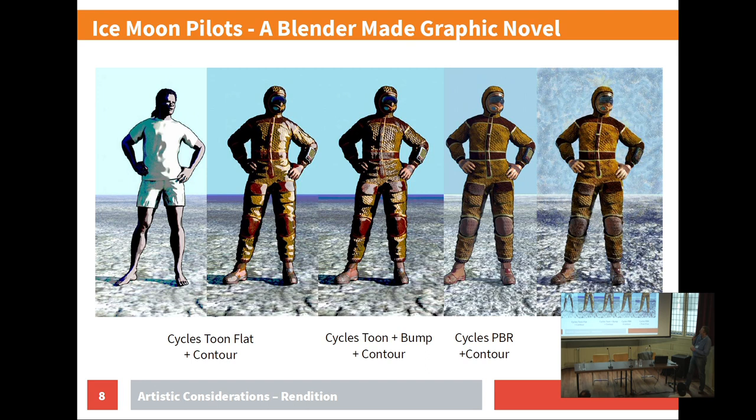Maybe, I mean, today with Eevee, you have this nice Shader to RGB or Shader to Color node that, when you put that through a color ramp, you get very good toonish shading. So there are more possibilities with the Eevee shader, but this node is not available, as far as I know, in the Cycles world. But it should really also be done in Cycles. Okay. But at the beginning, there are a lot of considerations. What do you want to do? How should it look, and so on.